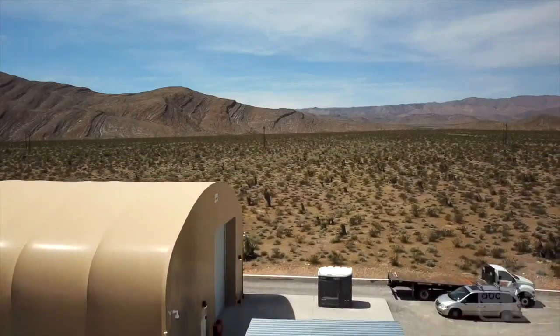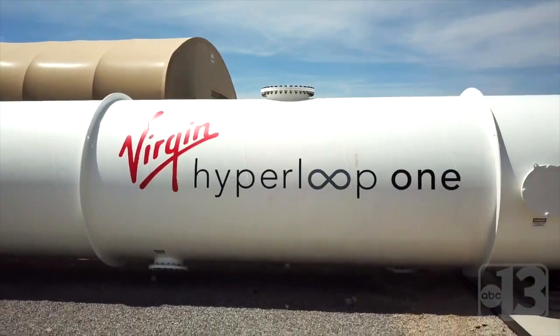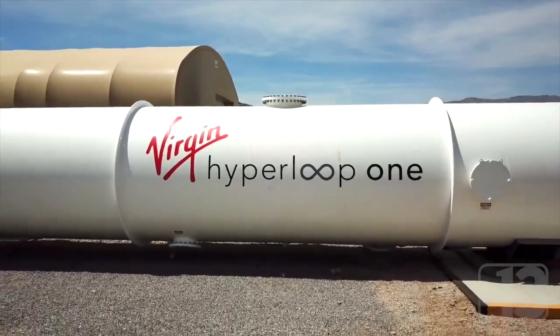This is high time to come up with a new mode of mass transportation. We are reinventing transportation and doing it out here in the desert. Leading the way to get Hyperloop up to speed.